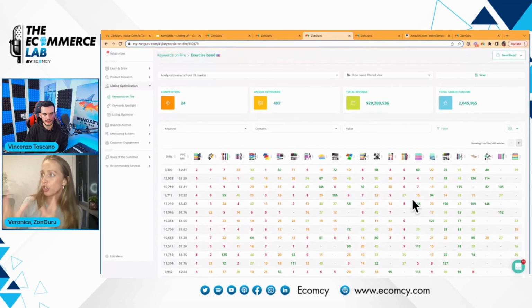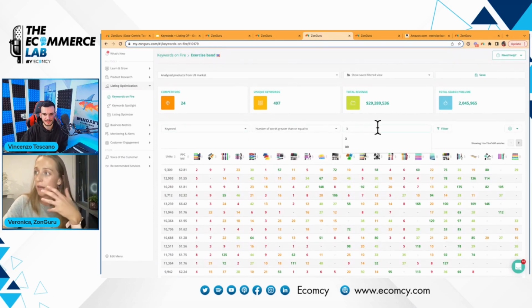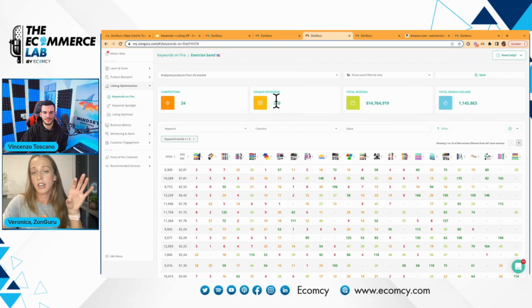So I want to just show you that there is an ability to add filters here. So for example, if you're creating a list of just your long tail keywords. For those of you who don't know, a long tail keyword is 3 words or more. A short tail keyword is usually 2 or less, okay? So for example, I'm going keywords. I'm looking for number of words greater or equal to 3. I'm looking for my long tail keywords. I go filter. And now I've got 360 keywords. So previously we just had under 500. Now I've got 360 keywords.